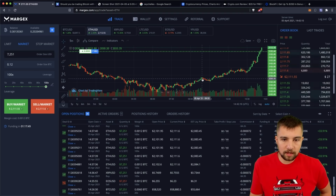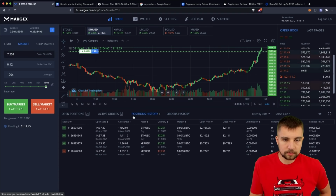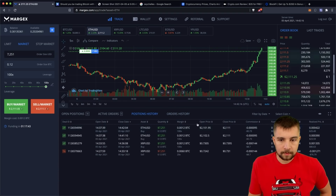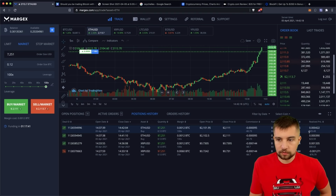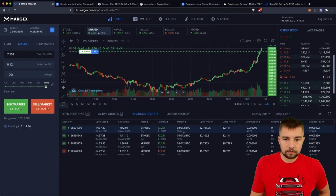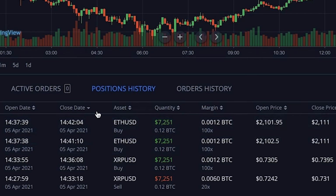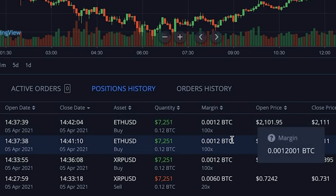And so with that, we can see my order history, my position history. So that just closed and that one closed. So I made $25.49 right there, closing at that price based off the open price. And that was with a margin of 0.0012 BTC at 100x leverage.